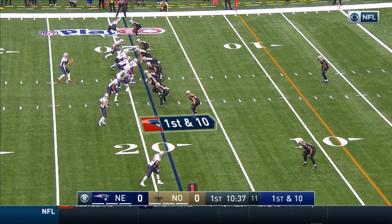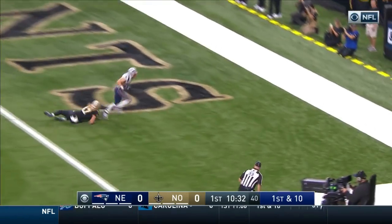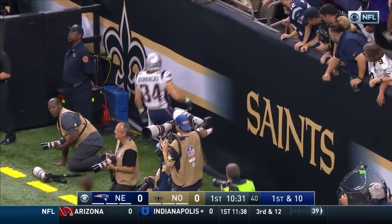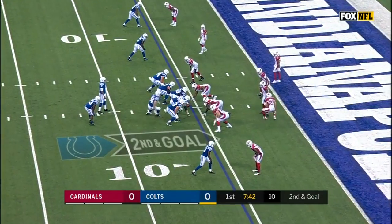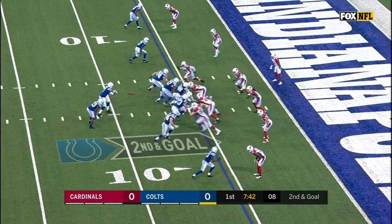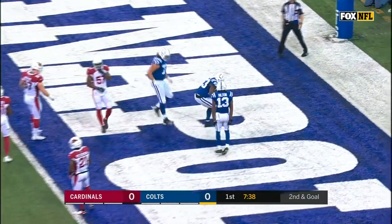Getting to so many different looks. And now with pressure, Brady to the end zone, and it is caught for a touchdown. Rex Burkhead. By 20. Red Gore straight ahead. Touchdown, Colts. They have the lead.